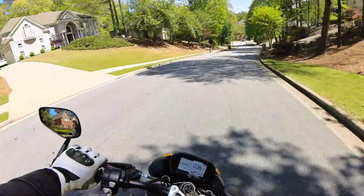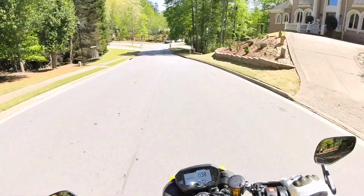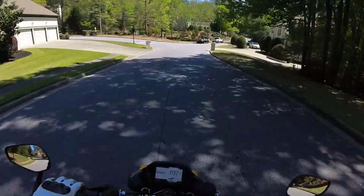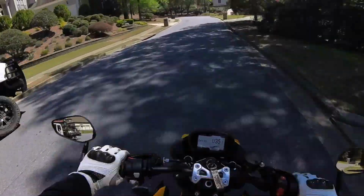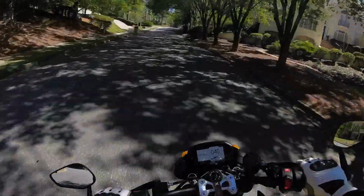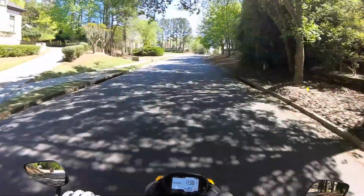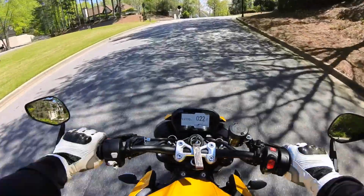That does sound pretty nice. I'd heard the exhaust is a little bit louder this year. I'm not really getting that from initial impressions, but it sounds pretty nice. Not going to give you a headache on a long day's ride. So I might be sticking with the standard exhaust, we'll see.